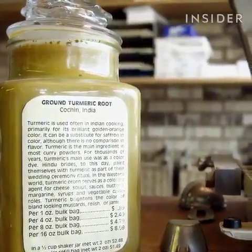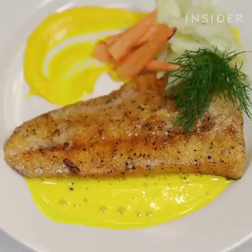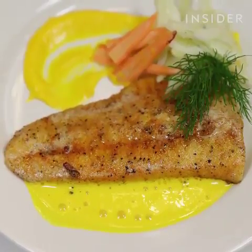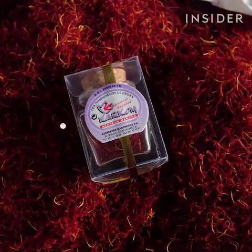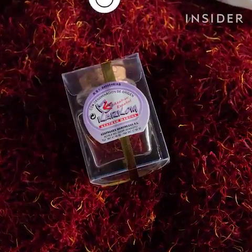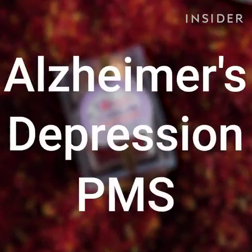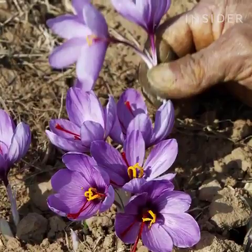People have tried passing off turmeric, red marigold petals, and lily flower stigmas as saffron, but the flavor and dye are totally different. In large quantities, saffron can be a potent, happiness-inducing narcotic. And research suggests it may help reduce the symptoms of Alzheimer's, depression, and PMS. Who knew this little spice packed such a punch?